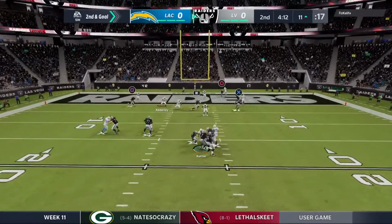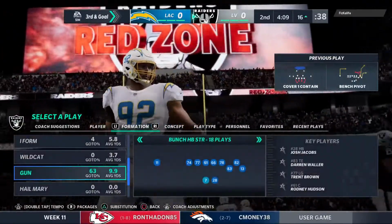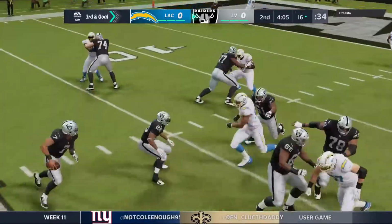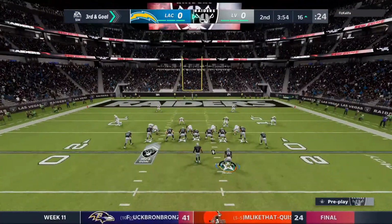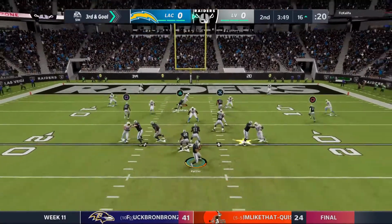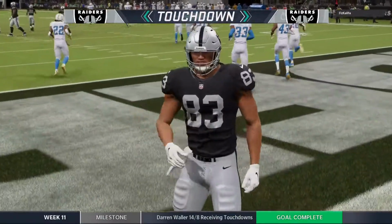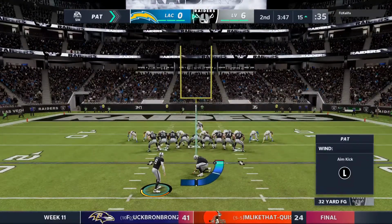Now they'll throw here out of the gun. Escaping the pressure right. Give them a loss of 6 yards, and it brings up 3rd down. A 6-yard loss on the play. It's 3rd and goal. On play action, they'll throw. And that is caught. Touchdown, Raiders. Darren Waller, his 14th touchdown now on the year, as his guys are on the board first here tonight.